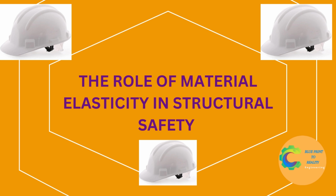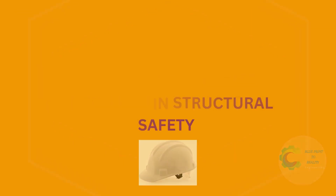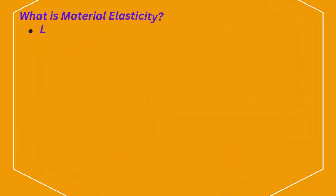In the next few minutes, we'll break down what elasticity means, how it affects structures, and why it's so important for safety. What is material elasticity?